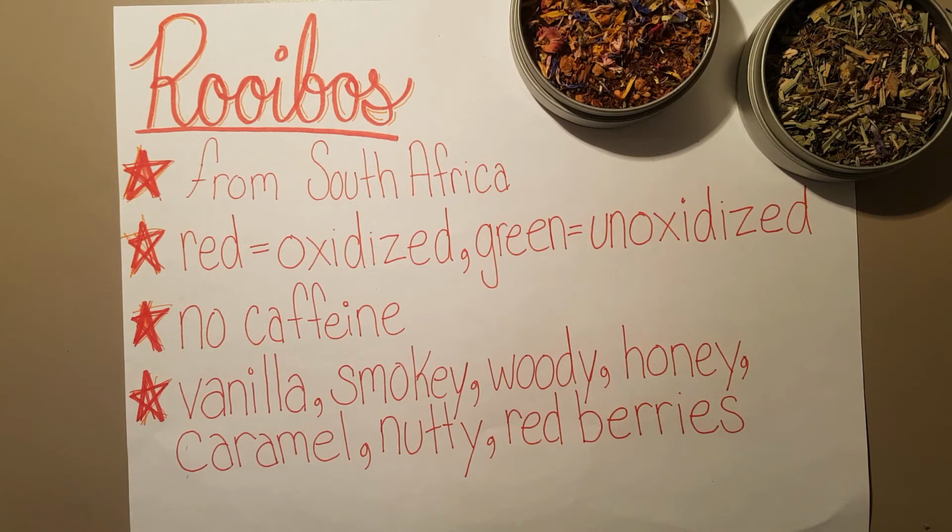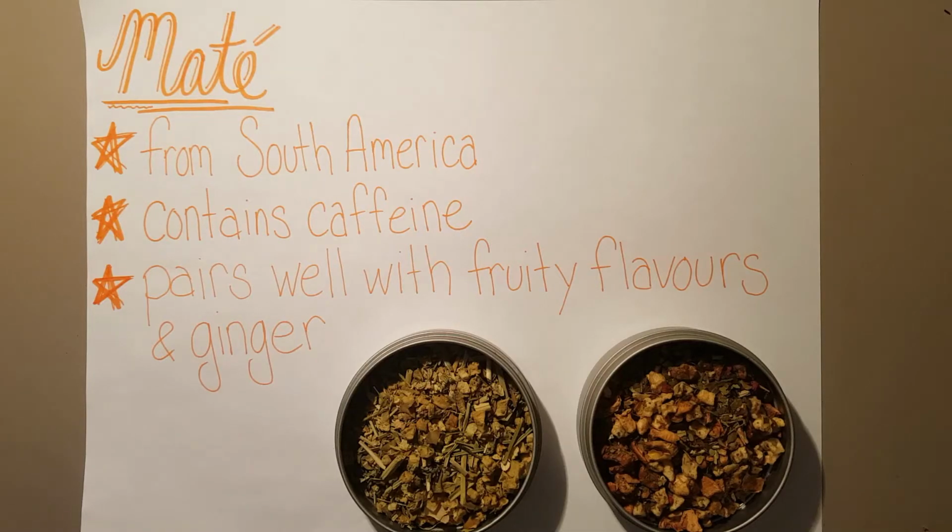As you can see, rooibos has a wide array of flavors. Personally, I notice its vanilla and red berry notes the most. Mate, or yerba mate, originates from South America. It does contain caffeine, and it's touted for its energizing effects without the jitters or crashes associated with coffee. Mate can be brewed on its own, but it pairs well with fruity flavors and ginger.